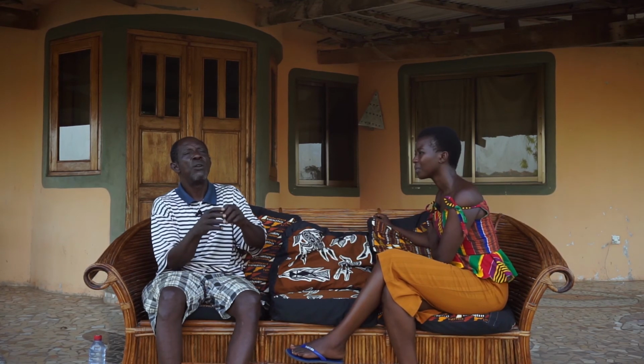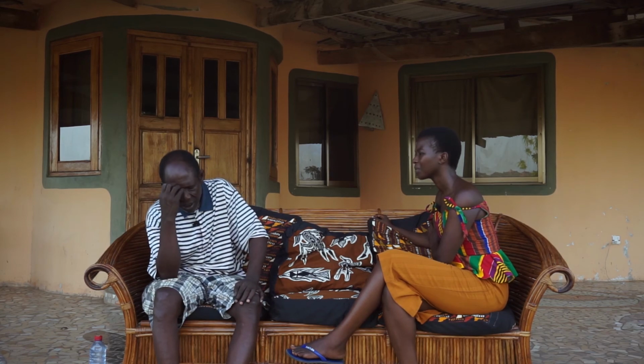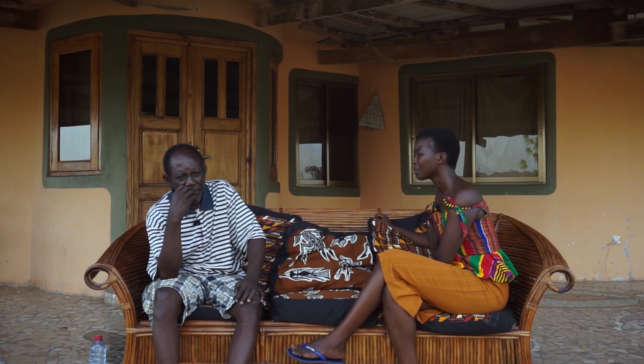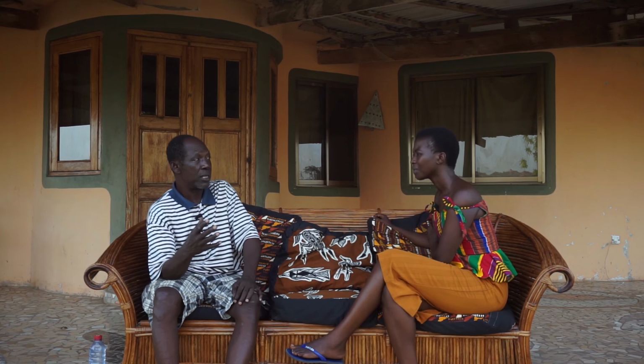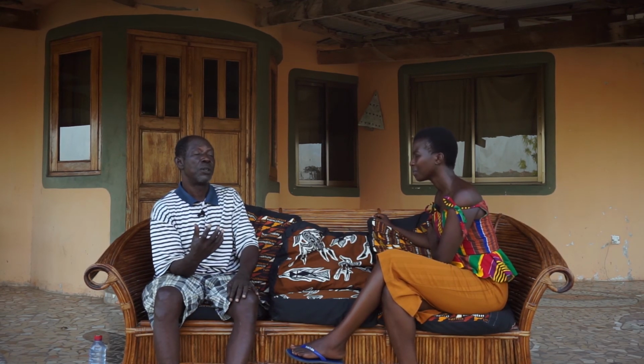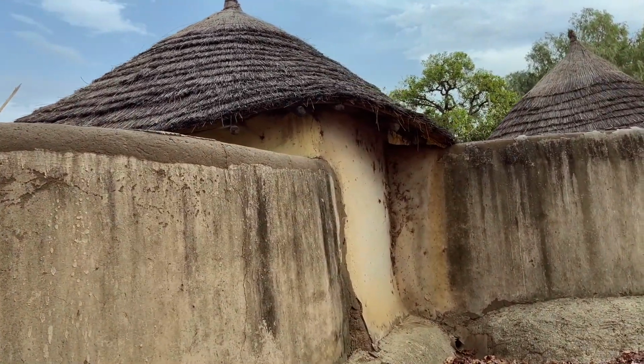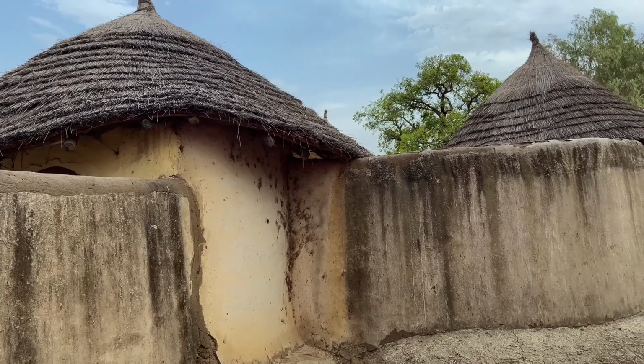So we were looking at all these round, what do you call it, good things that our ancestors left for us. We shouldn't let them go. In stormy times, the round structures protected us. When you are in them, you are very safe.